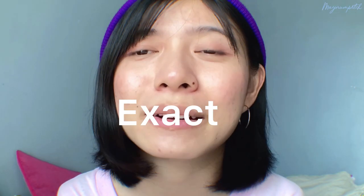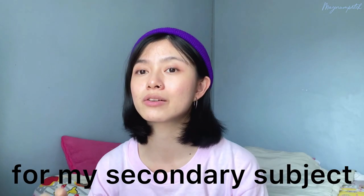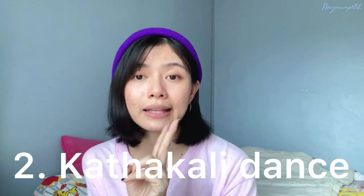It's the exact same pattern. Very interesting. Next is dance. Manipuri dance and Thai dance are very, very similar. When I studied in Shantiniketan, I got to choose a secondary subject. There were three types of dance maybe. One was Manipuri dance. The second was Kathakali dance, and the third, I cannot remember well, but I think it's Rabindranath Tagore dance.